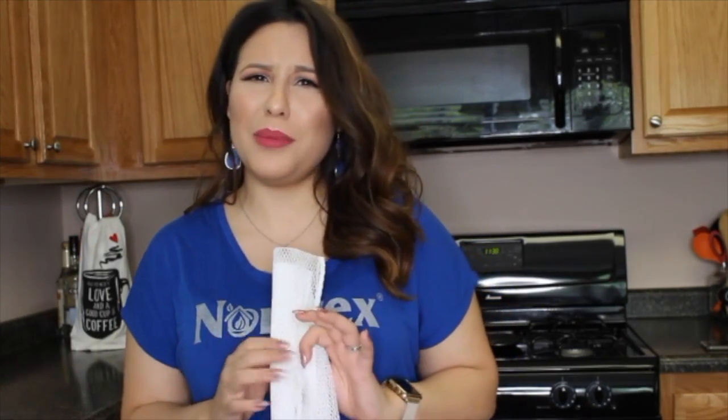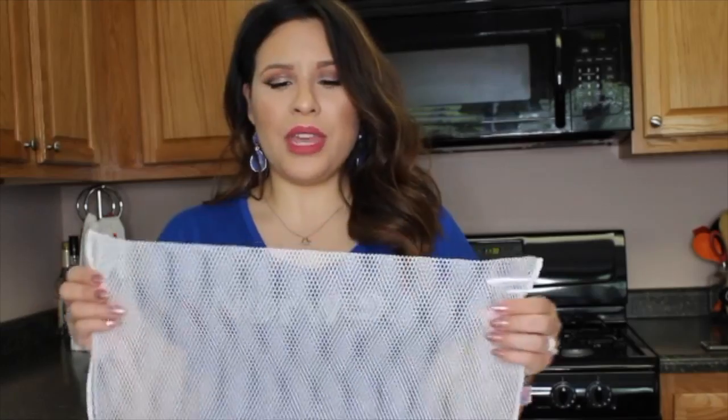And then they were saying to microwave them, but I was like, I don't know how I feel about putting my sponge in my microwave. I don't think that's very good either. So I love this guy. I've had mine almost a year. Because of its netted texture, it's not going to harbor those food particles and bacteria. When you rinse it out, it's just going to come completely clean.